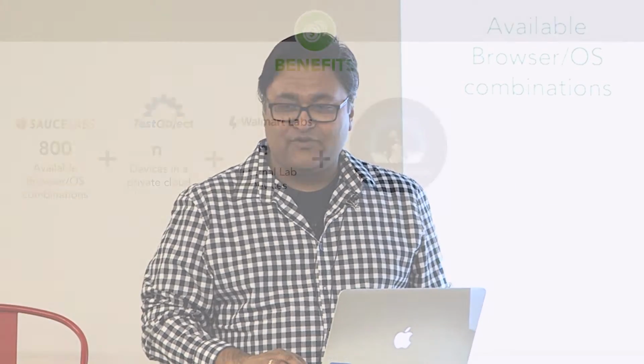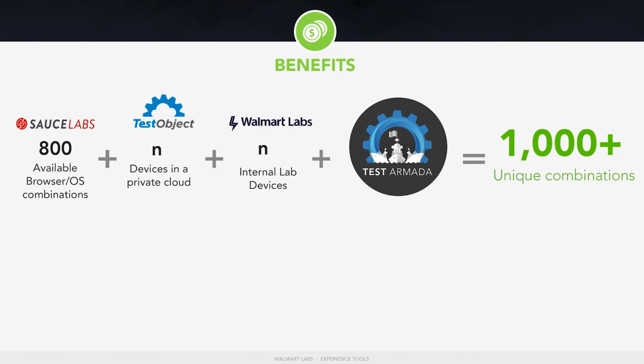So earlier I was talking about how we run like 50,000 test cases. Just to give you this automation cloud at scale in numbers, imagine if we had run all those 50,000 cases on all these 1,000+ different combinations, and assuming that each test takes 3 or 4 minutes to finish, that would mean almost 250,000 developer hours if we had run all our tests on all these combinations.